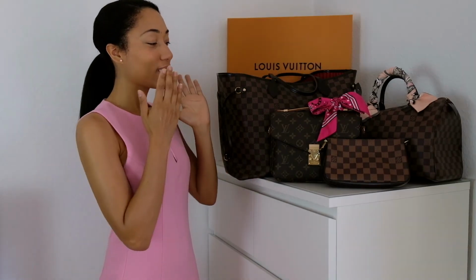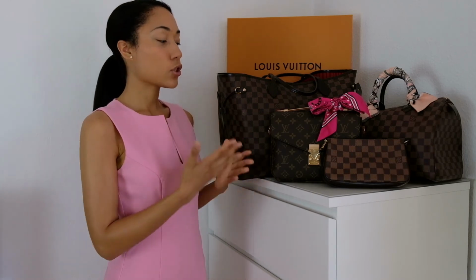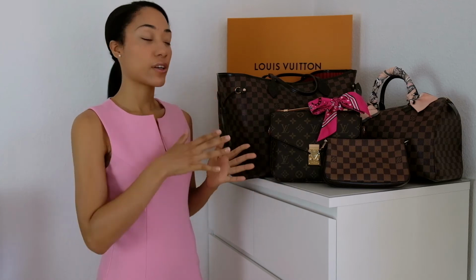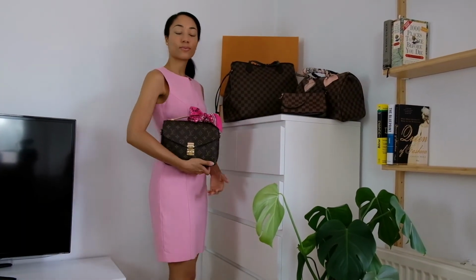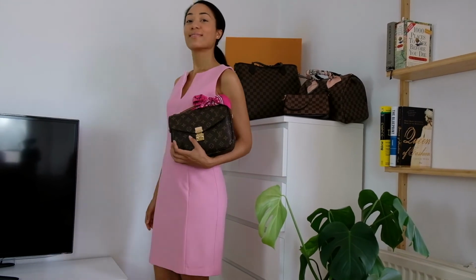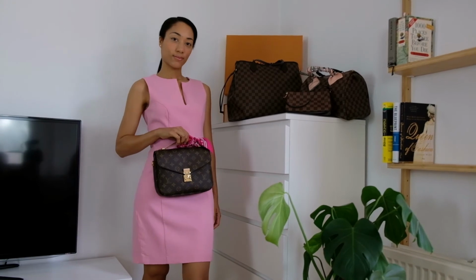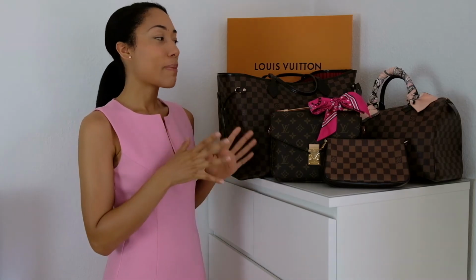Then lastly, the Louis Vuitton Pochette Metis, my most recent purchase. Now when it comes to the price point of the Pochette Metis, it is definitely way above any of the other handbags. I am not entirely sure how much the other handbags cost right now, but I do know that the Pochette Metis now costs 1,500 euros, whereas I believe the Speedy is still under 1,000 euros and a Neverfull is only slightly above 1,000 euros. So depending on what size you are getting of the other handbags, you are looking at about 400 to 500 extra euros that you have to spend.